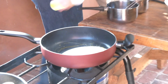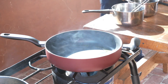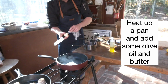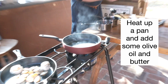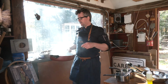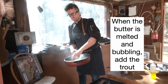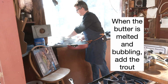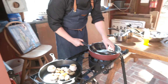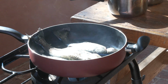Everything oil, both of them. Smells quite good out here, Arno. There you go. So good. And while your butter is bubbling, so we put your trout there. Now, look at that, a bit of the reaction.